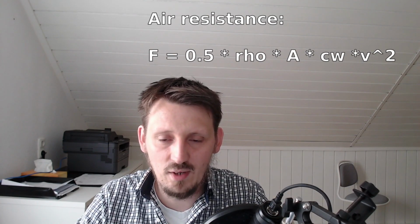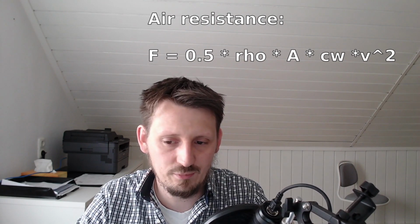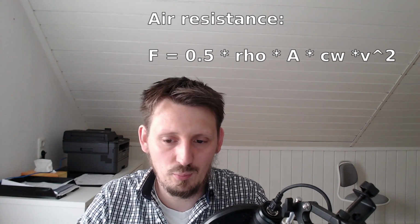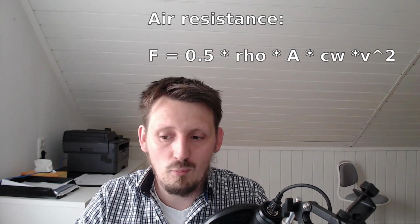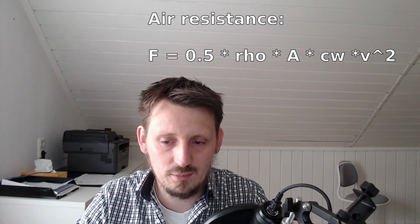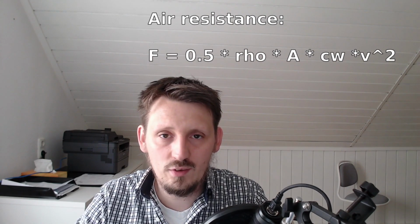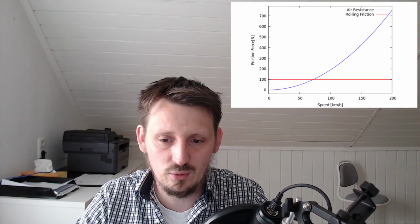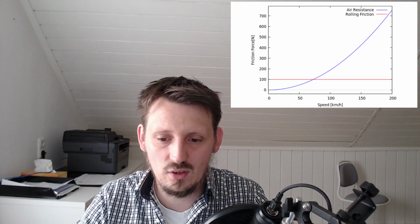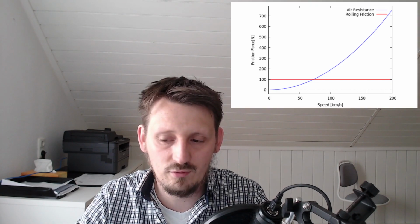And this can vary between 0.9 for very old cars like the Model T from Ford, which was produced in the beginning of the last century, and values which are even better than 0.1 for highly optimized cars. For most of the cars which can be bought nowadays, I think a value of around 0.3 is a good assumption according to my experience. And then inserting all these values into the given formula shows that for speed levels around 120 km per hour, the value of the air resistance already gets higher than the one of the rolling friction.